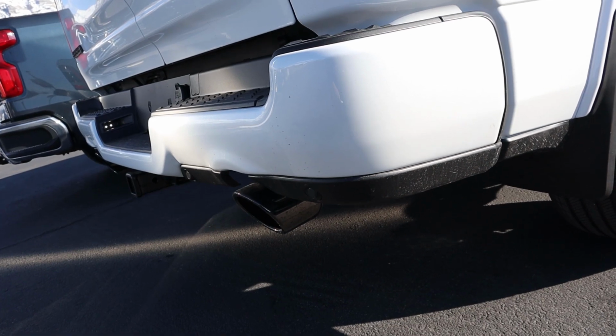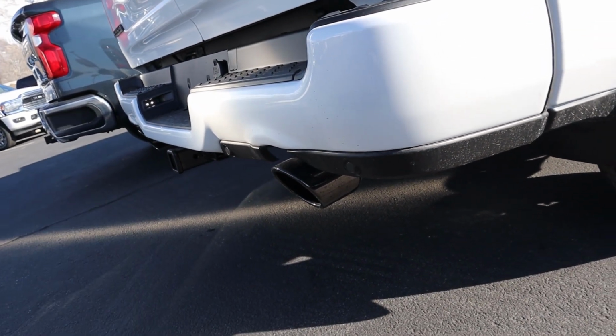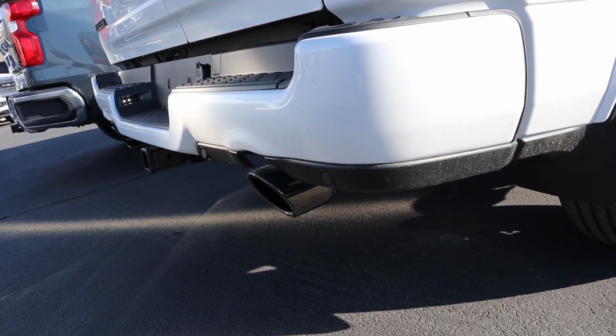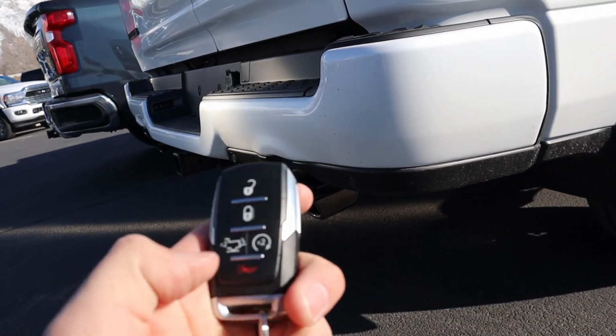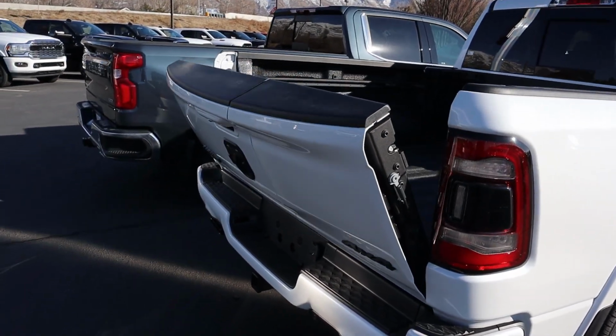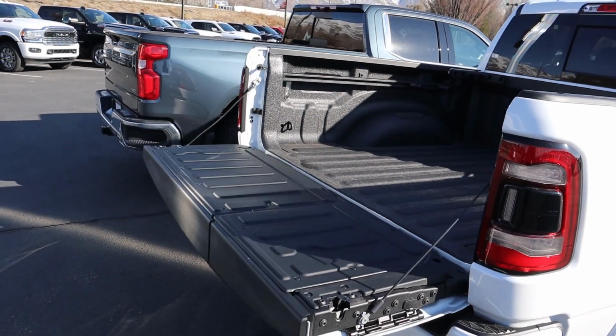There we go. It took long enough. Yep, there's a remote start. It's not nearly as quiet as the Duramax. It's a little bit louder. And press that again, that'll shut it off. Now the tailgate drop down, pressing that for some reason, oh wait, there we go. It dropped down this time.